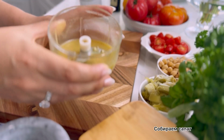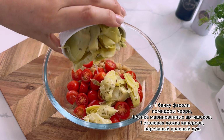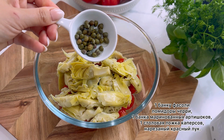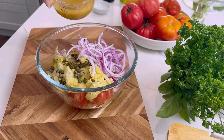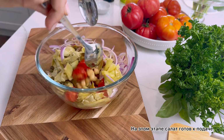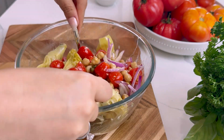Now let's assemble the salad. Into a medium bowl, add 1 can of chickpeas, your sliced cherry tomatoes, 1 can of marinated artichokes that have been thoroughly strained, 1 tablespoon of capers, and the red onions. Drizzle the vinaigrette, then mix together until all the veggies are coated. The marinated artichokes and the capers give this salad a lot of flavor.